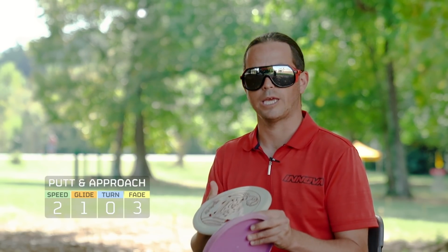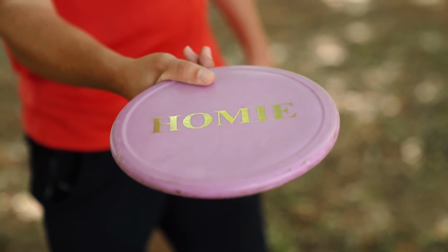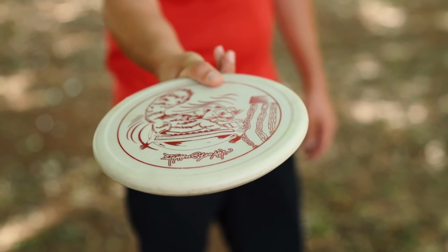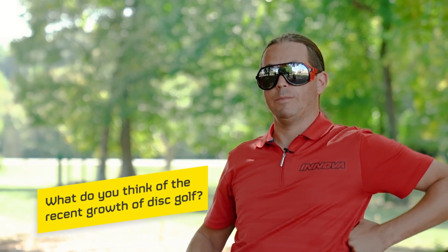Easily one of my favorite molds and one of the most underrated molds I think Innova makes. Just tried and true, consistent. They've got the little thumb track here on the top so I can throw it hard and I know it's gonna get on the ground. Great approach disc.